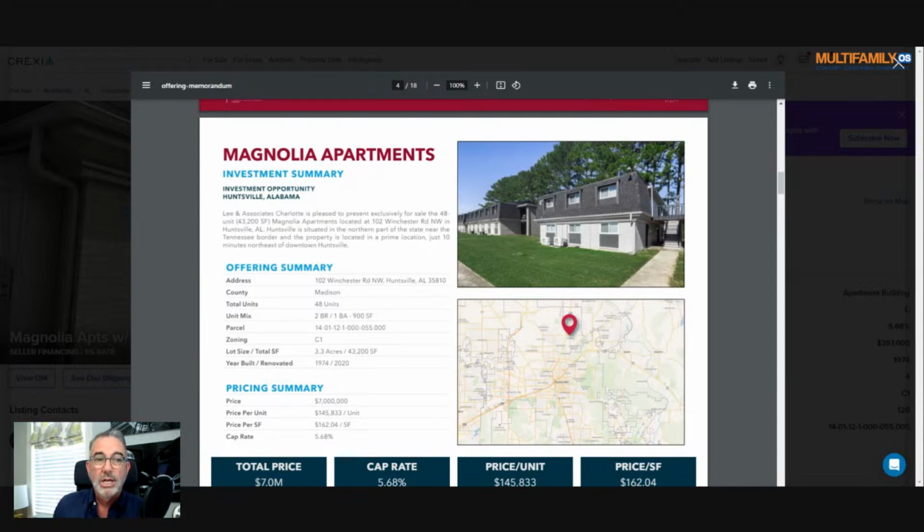It's because 2 or 3 years ago, he probably could have got $7 million for this property. So he's got that number in his mind that I'm going to buy this property for $7 million. Fast forward 2 to 3 years, interest rates are through the roof. Numbers don't comp out anymore. And there's no possible way he can get $7 million. There's no possible way he can get a 5.68 cap rate on this property in Huntsville, Alabama in today's market. No way. But you can't talk to a seller who's got a number in his head.